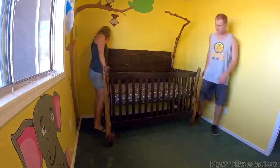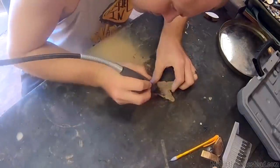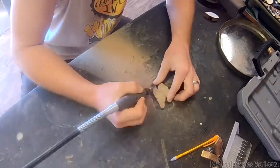Got the crib in. It looks so cute in here, doesn't it? I'm gonna get started on the baby mobile again. I'm hoping to get the mobile finished up this week. I got a couple butterflies and some leaves to do.